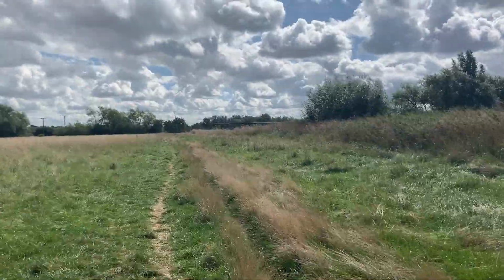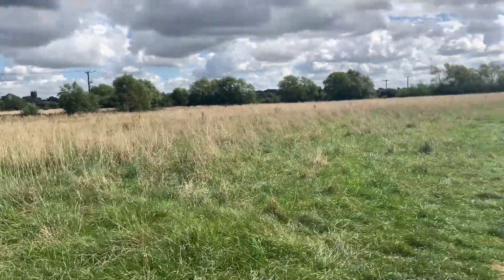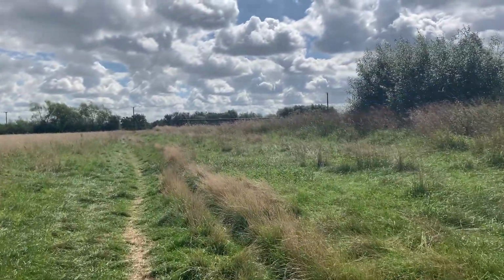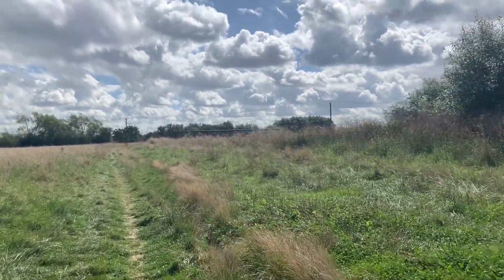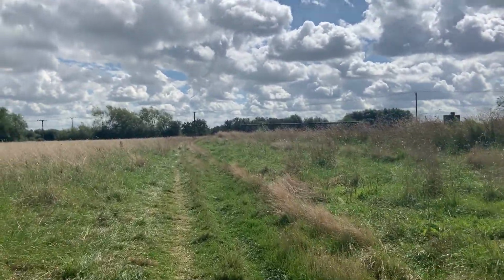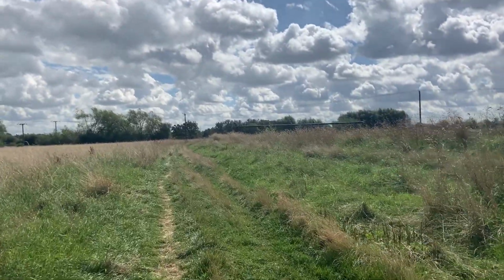But this is it. We're literally running alongside Sileby over there to the left, and Sileby actually runs into Cossington as a village. And very shortly we will see Cossington Church, about half a mile or so I think, a little pier, and that's our sort of route marker to aim for. So all very exciting, everything to play for, as they would say.